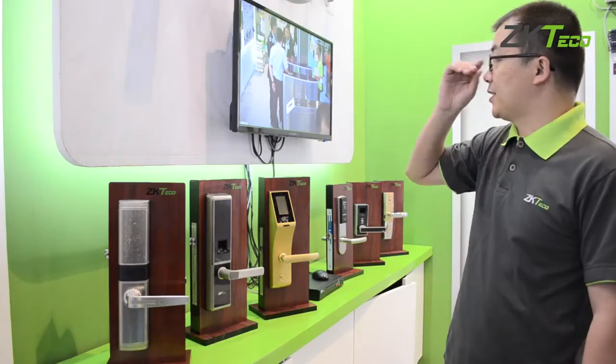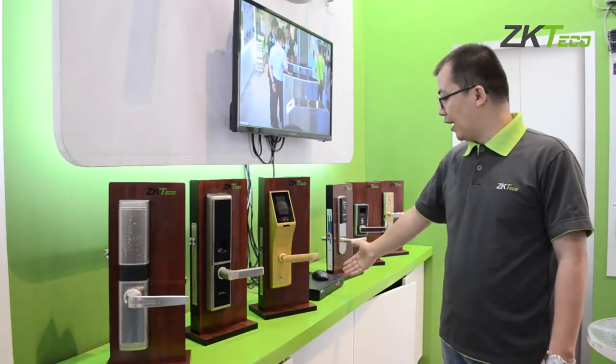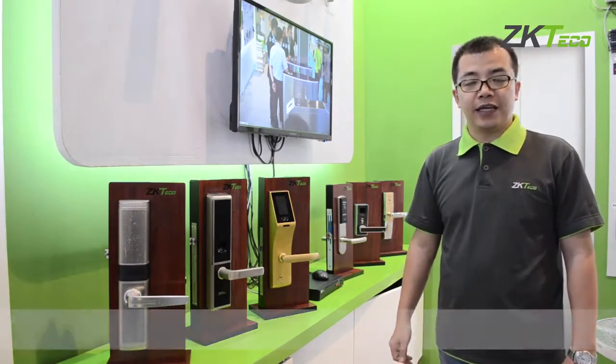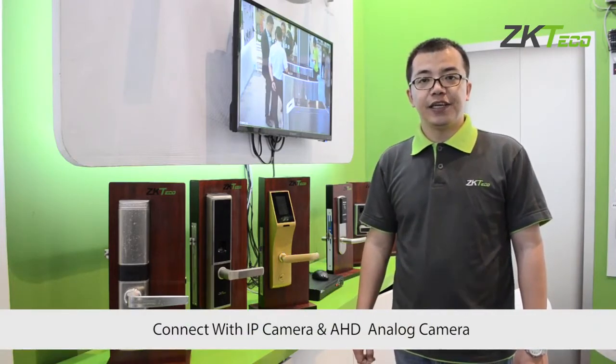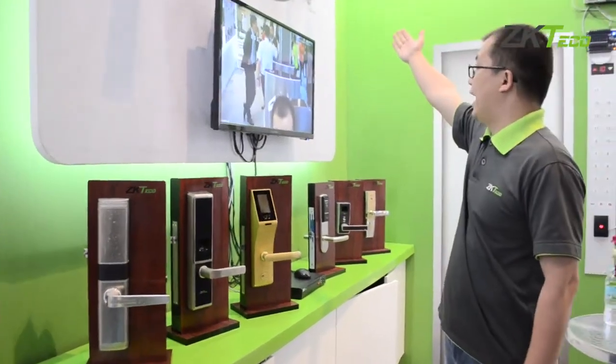Regarding the camera system, we have the hybrid NVR. The device not only connects with IP cameras, but can also connect with AHD analog cameras. So these are all the cameras we have.